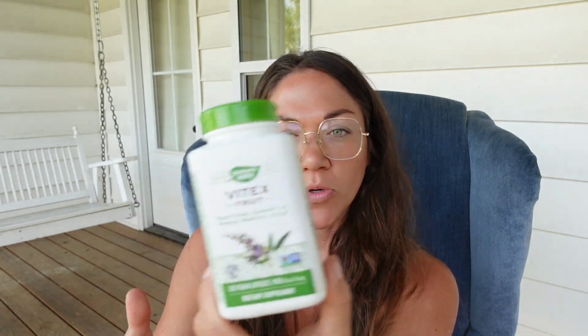I just got this brand here. This is called Nature's Way. It's very cheap. This bottle was like 15 bucks, but I'm not even going to link it because I Googled it before I made this video and I found it for as cheap as $6. So this herb, the tree gets its name, chaste tree, because supposedly long ago, monks would actually consume Vitex to lower their libido and make it easier for them to keep their vows of celibacy.